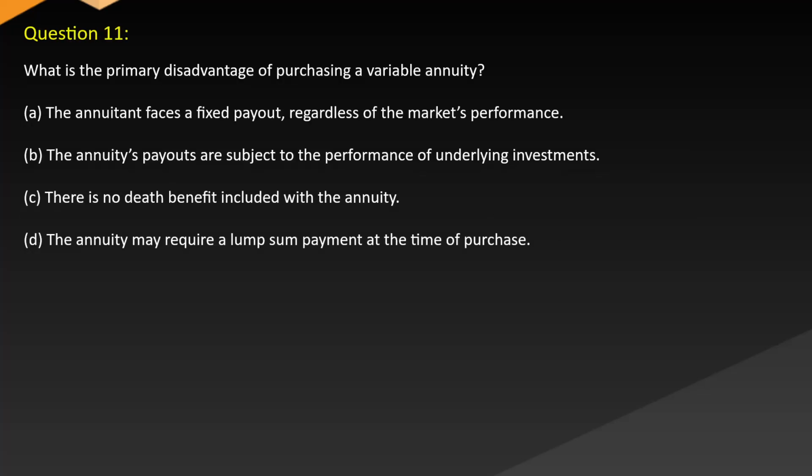Question 11. What is the primary disadvantage of purchasing a variable annuity? A. The annuitant faces a fixed payout regardless of the market's performance. B. The annuity's payouts are subject to the performance of underlying investments. C. There is no death benefit included with the annuity. D. The annuity may require a lump sum payment at the time of purchase.